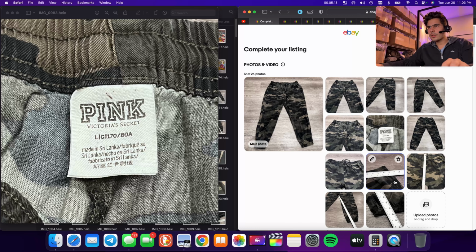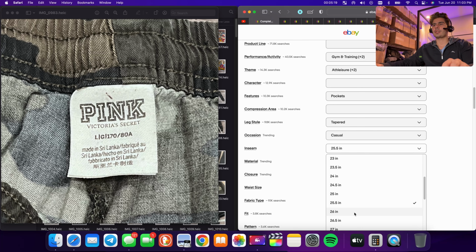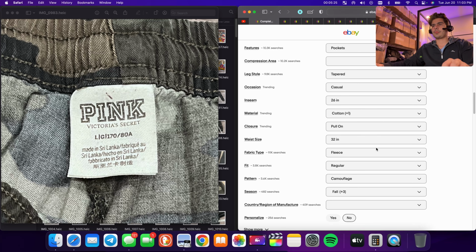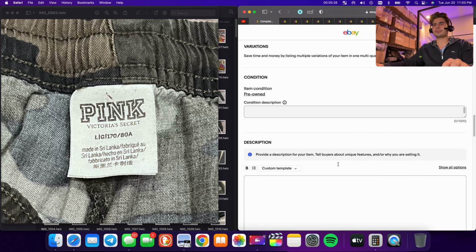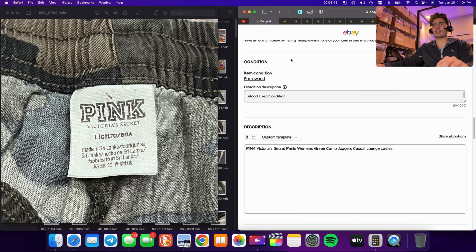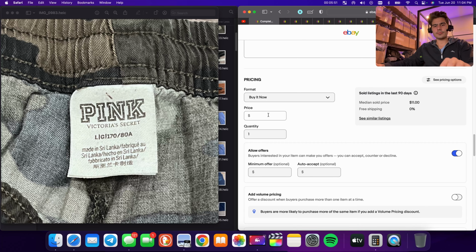32 by 26. Yep. So you can see I don't spend hours doing the item specifics, just making sure everything's correct and then going from there. I have a really good memory, so I know exactly what's what. And it's very important that you, for the condition description, this is not a good example. You should put a bunch of detail, but I'm doing just fine right now. Doing about 10 to 15 thousand a month gross.